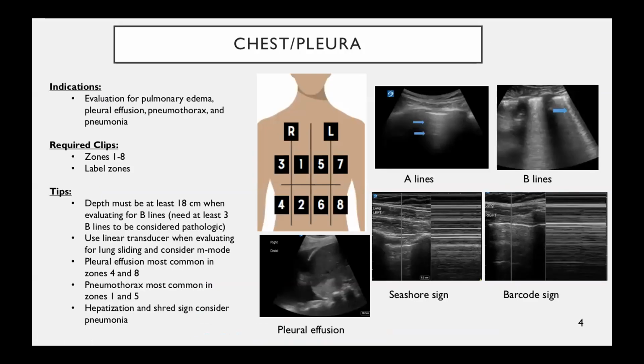And here's an example from our ER scanning protocol that shows what required clips you need when you're performing a lung ultrasound. You can see your zones are labeled 1 through 8, depending on if you're talking about the right or left lung. And some other tips: make sure your depth is at least anywhere from 16 to 18 centimeters. And you move in a systematic fashion to be able to evaluate multiple different segments of the lung.